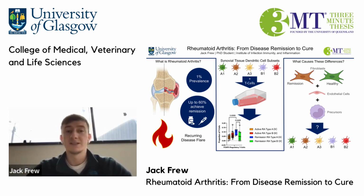So with recent advances in treatment for rheumatoid arthritis, around 60% of patients can achieve remission from the disease, but this is not cure, and people still experience fatigue and pain, but also suffer recurring episodes of disease symptoms known as flares. We currently believe that these flares are due to the failure of our other immune cells to delete these autoreactive cells. As such, my PhD focuses on how we can target and delete these autoimmune cells.